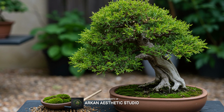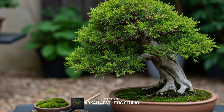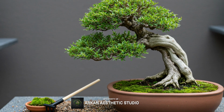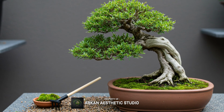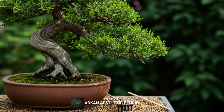You don't need a greenhouse or decades of practice to start. You just need a moment to choose, to prune, to water. And slowly, it becomes a companion. Bonsai doesn't rush, and in tending to one, neither will you.